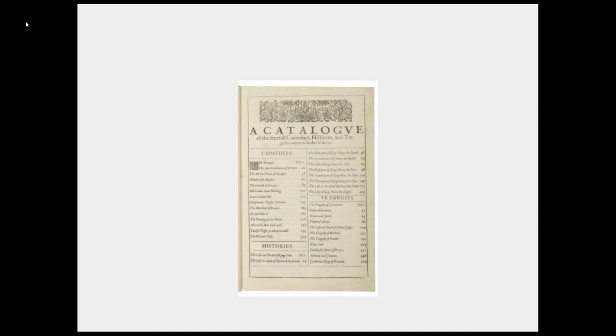Now, back to the catalog page and the histories. So to be fair, Hinman does identify the major pagination anomaly we can see in the histories. Henry IV, Part 2, begins on page 74 and concludes on page 100 with the two unnumbered pages 101 and 102 following. But then the next play, Henry V, begins on page 69 rather than on page 102.